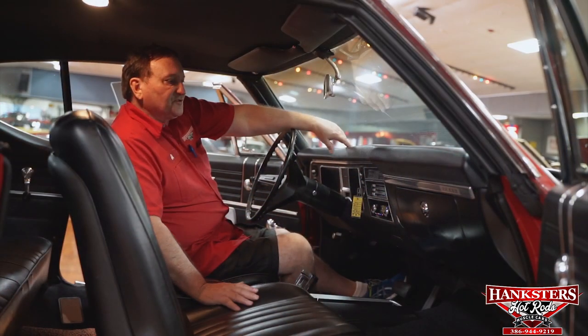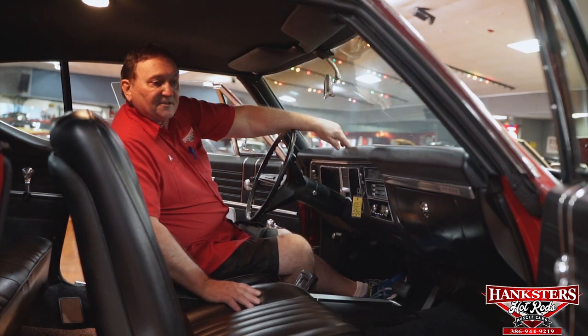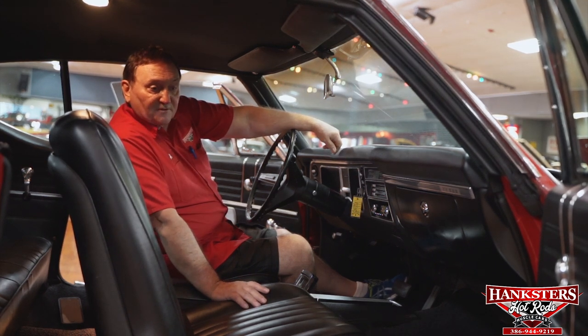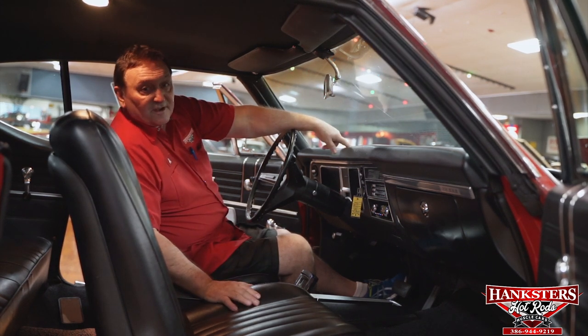So look at this guy, because it's not going to be an expensive 396 car, but it's going to be one of the best ones that you'll ever put your hands on. Hankster's, Daytona Beach. Okay, red Chevelle SS396, 138 code, 396 engine, 325 horse, automatic, power steering and brake car.